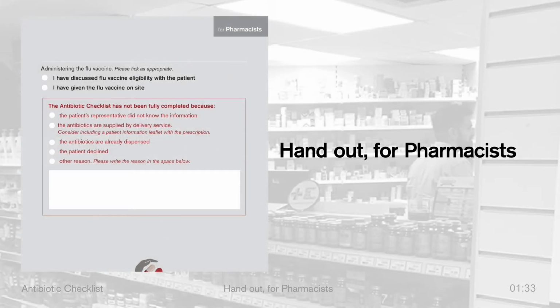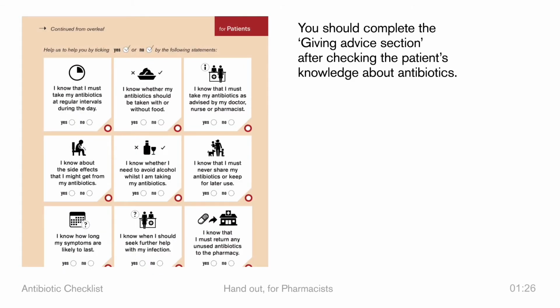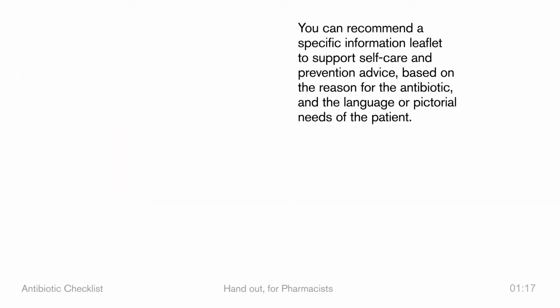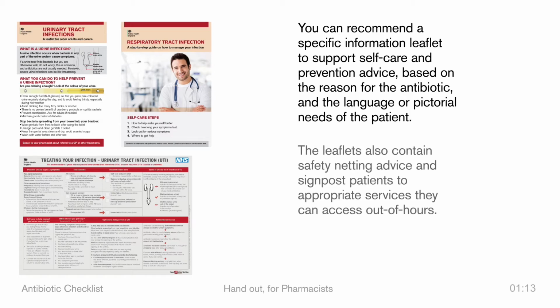Handout. You should complete the giving advice section after checking the patient's knowledge about antibiotics. Ticking the pink circles helps the pharmacy to audit the information given and improve their service. You can recommend a specific information leaflet to support self-care and prevention advice based on the reason for the antibiotic and the language or pictorial needs of the patient.